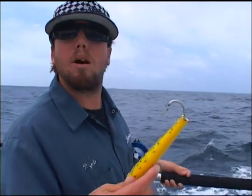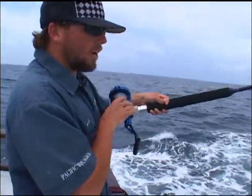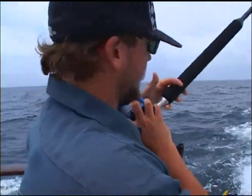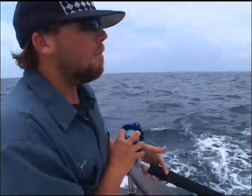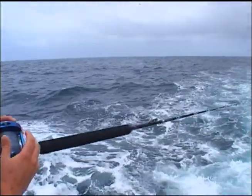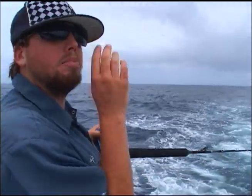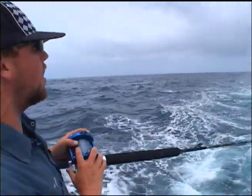Here's what we're doing, guys. We're trolling around the Coronado Islands looking for bonita and yellowtail. We just had a couple bonita strikes on a cedar plug here. All we're gonna do is send it back about 3 or 4 wakes. We want to make sure that the jig's not skipping out of the water. There's a little bit of swell today, so you want to make sure that it's back far enough to where it's not coming out of the water.